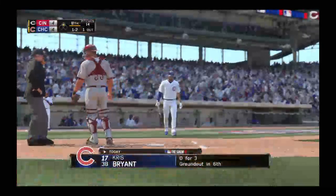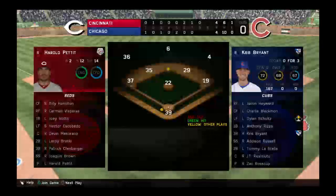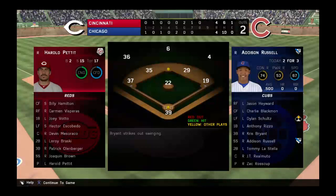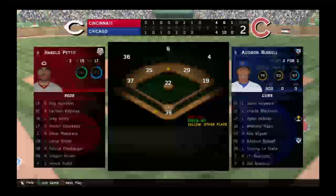Chris Bryant will step in now in a big spot here in a game as close as this one. And a chance at redemption, too, because he hasn't done much through his first 3 plate appearances, but he could make up for all of that with a base hit right here.